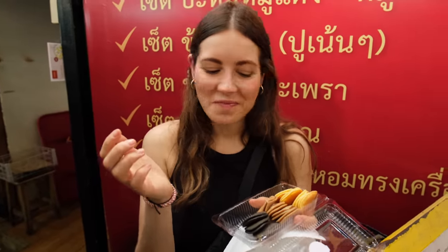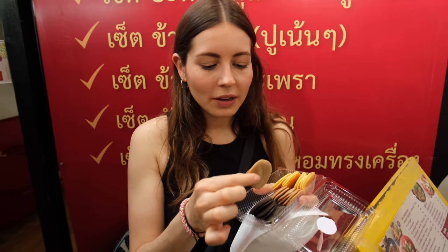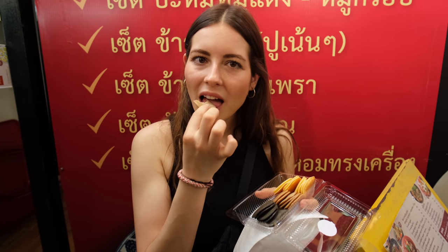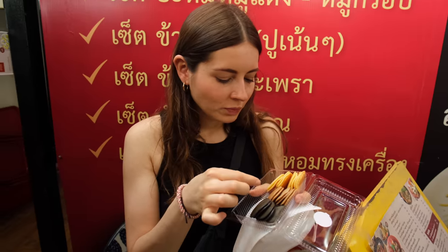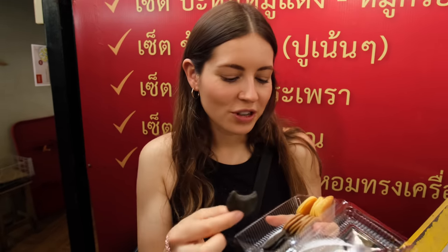Tastes like a pancake. Okay, but like a good pancake? Yeah, it's nice. But I can't taste any other flavors. Maybe it's just coloring. Yeah, maybe. But they look pretty. And they're a good breakfast. So now we can move on to the more savory stuff. We'll see about that after I finish.